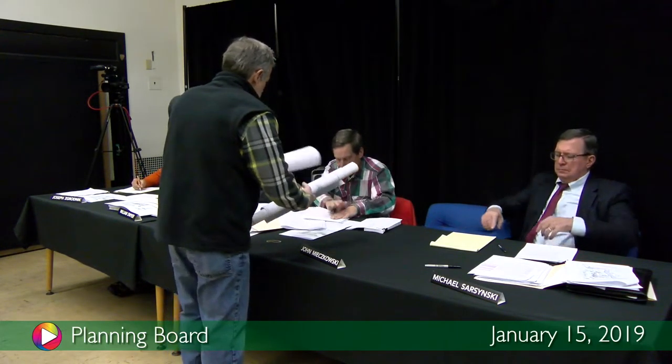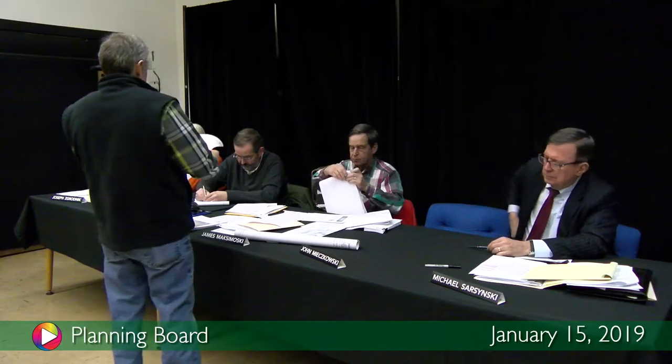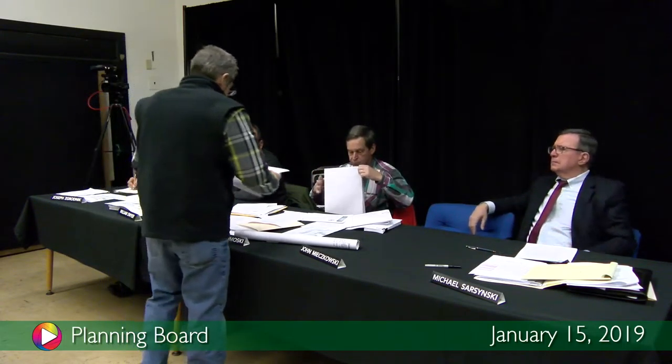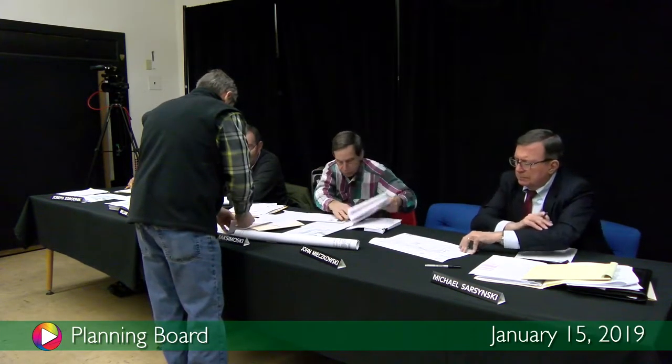This one is 44 Chimura Road, and this one's a little interesting in that it's somewhat complex, so I tried to draw a color picture so you can understand what's going on. We're basically combining land from one lot into another, and I just wanted to help you understand what's going on.